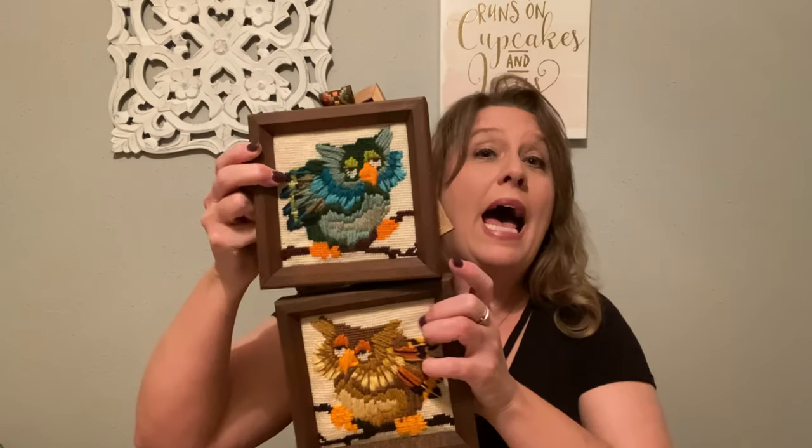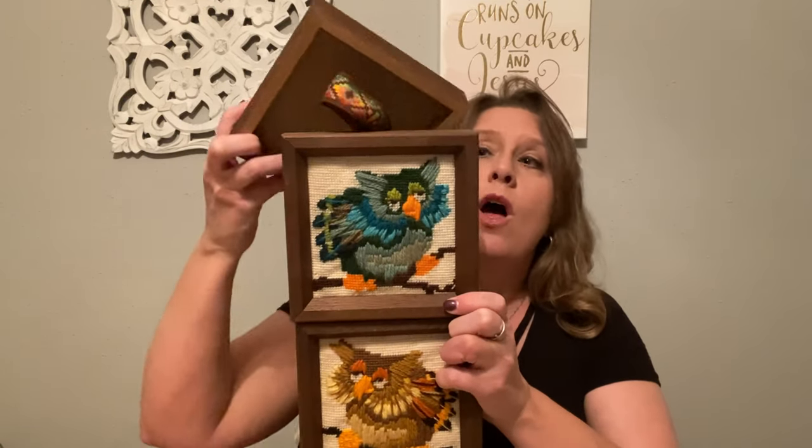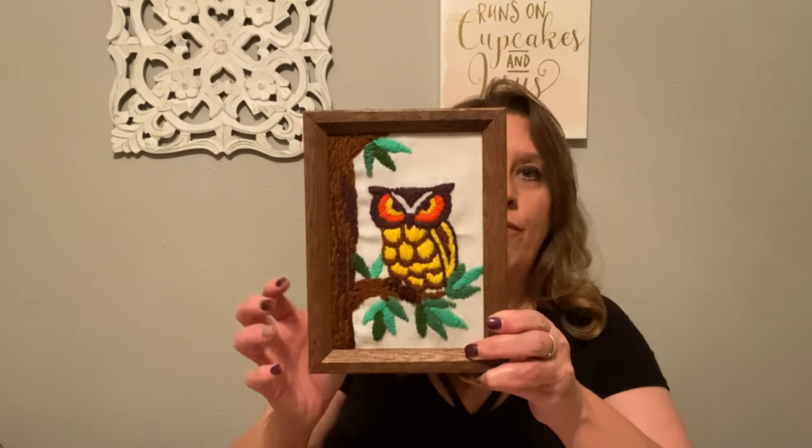But I thought the owl needlework that I got for three, I'm gonna sell these as a lot of three. I'm not gonna separate those. And then this one would be for sale by itself. I thought those were super neat, and again, took a lot of time and work. So I did pick up all of those.